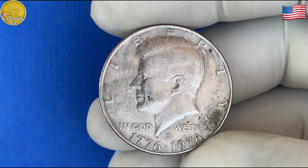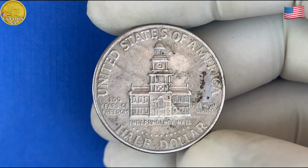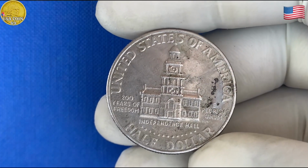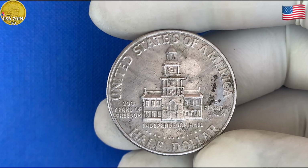When it comes to the composition of the Kennedy half-dollar 1776 to 1976, this coin was made using a clad metal composition, meaning it consisted of a copper core with layers of nickel. This change in composition was introduced in 1971, when the U.S. Mint began using a clad composition for coins due to rising silver prices.